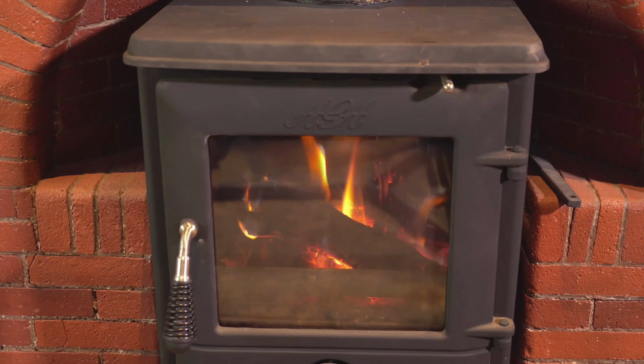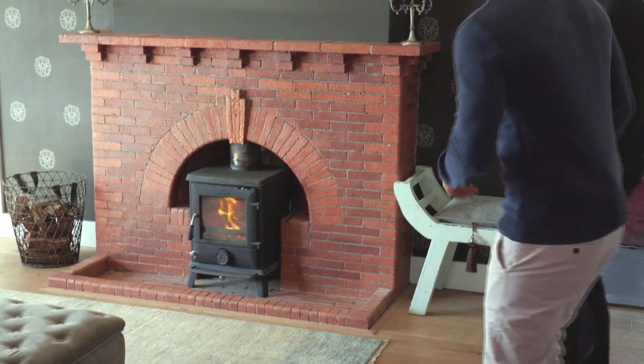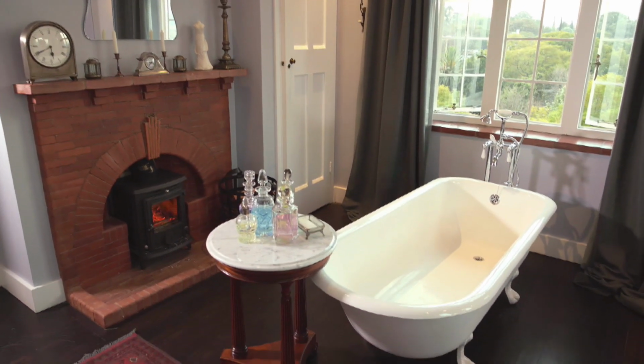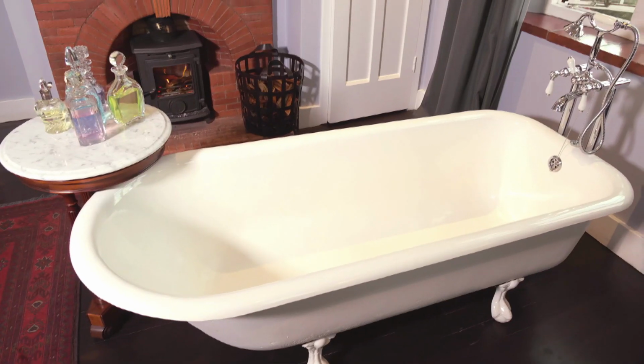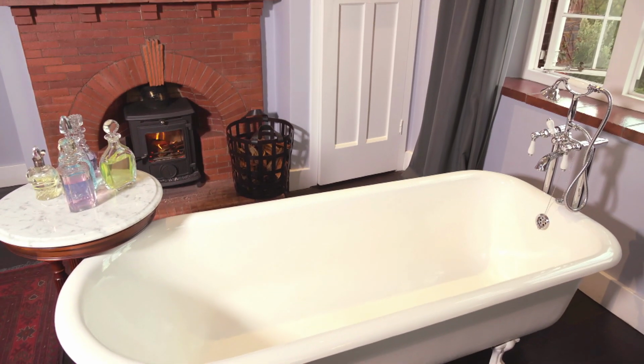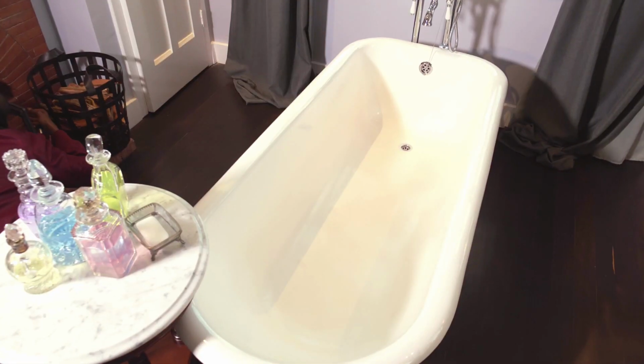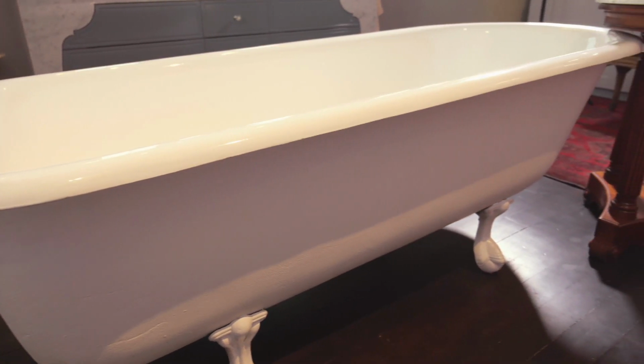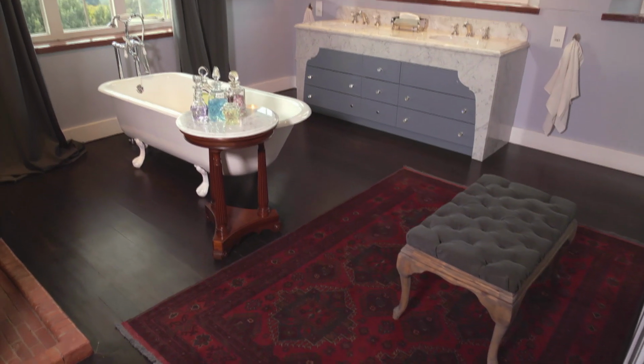You really can't beat those old school fireplaces. Let me show you this. How many bathrooms have a fireplace right in the bathroom? That's so cool. It continues to this side. This was one of the original baths in the house. So we reconditioned that and serviced that, and it's quite nice that it's part of the history of the house, and just in a new position, it's quite amazing.